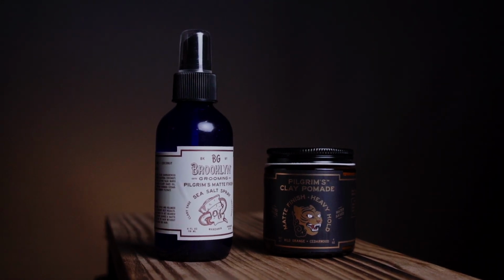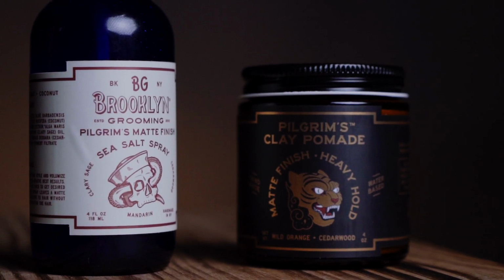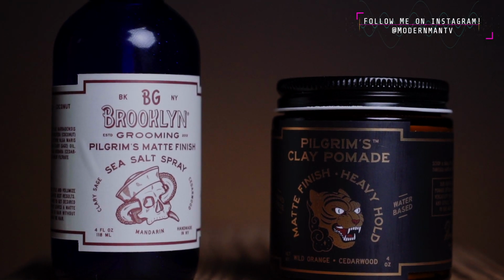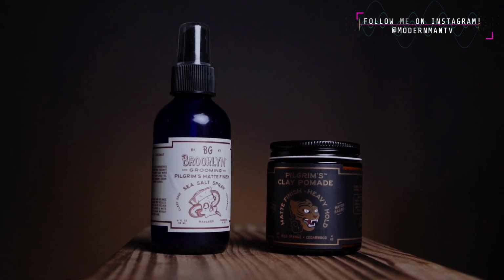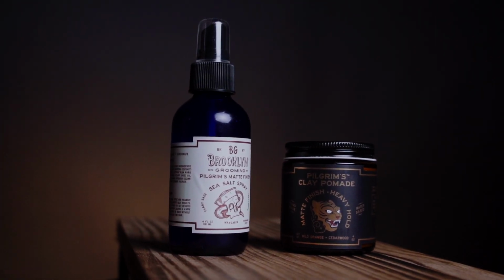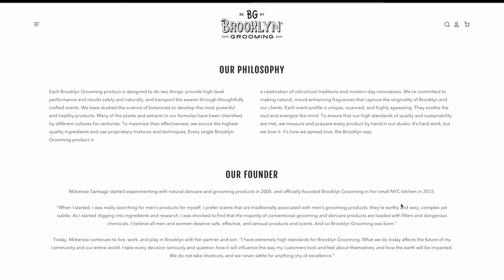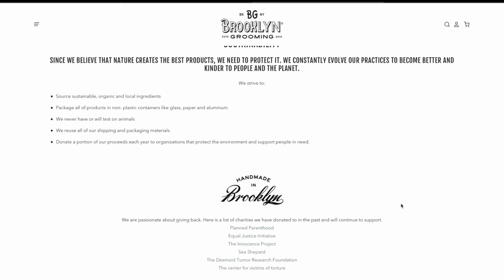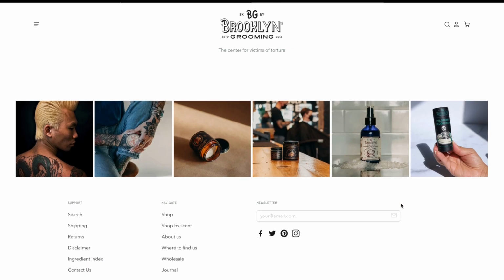Today we are looking at two products from Brooklyn Grooming. This is a new brand for us here on the channel, which comes from Brooklyn, of course, and it was started by brewer Mackenzie Santiago out of her small kitchen in 2012. I actually highly recommend you read the backstory and philosophy on this brand from their website. It's extremely inspirational and one that personally I resonate with very much, so take a look at that if you get a chance. It's very cool.